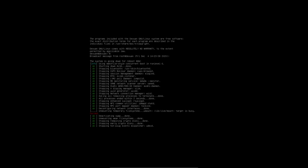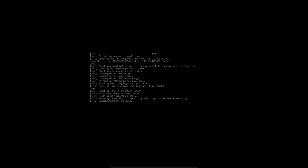So this should boot us right into the hard drive since I made that the first boot option. Yep. I think that was kernel version 4.9 that I saw. So yeah, this is based off of Debian. It's on a much older kernel.